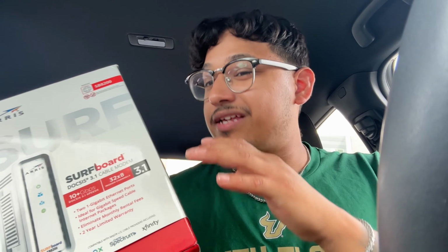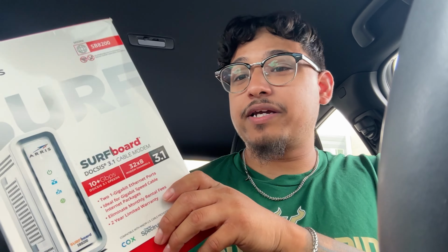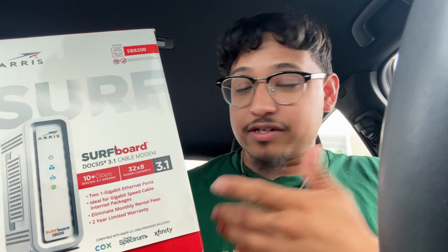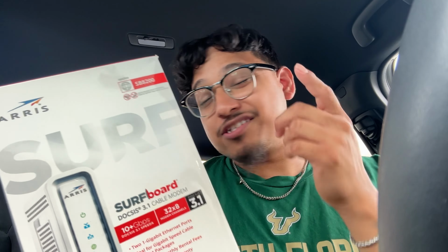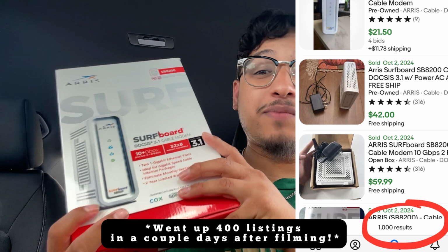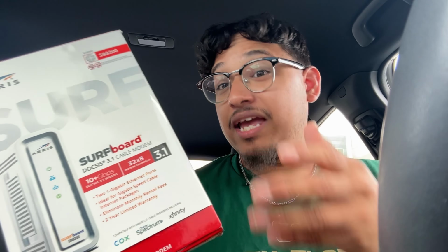So here's a perfect example of sell-through rate. Now, we just picked up this modem at Goodwill. It was like $5. I don't know what it is. It's just a modem, right? The only reason we're picking it up is because, yes, there's 300 listings on eBay, but in the past 90 days, there have been 600 of these that sold in used condition.